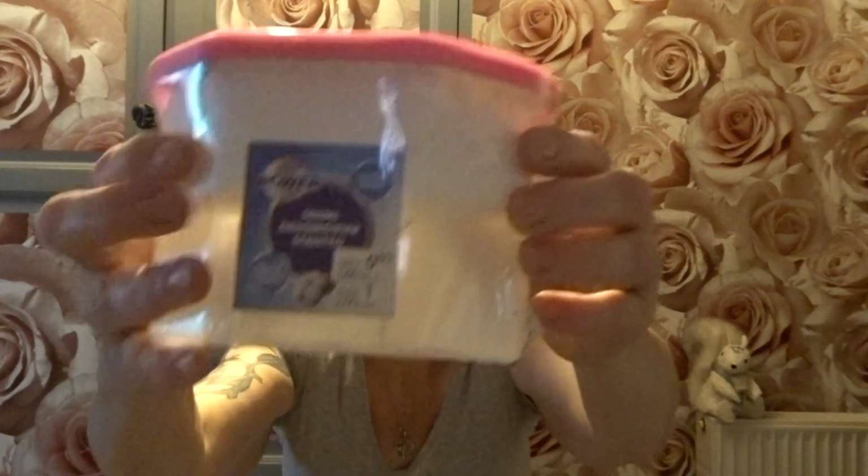And then this is Cotton Fresh. You can actually smell this one. It's quite nice, but it says it's Cotton Fresh. There you go. And they're 80 pence. So I just picked up a couple of those.